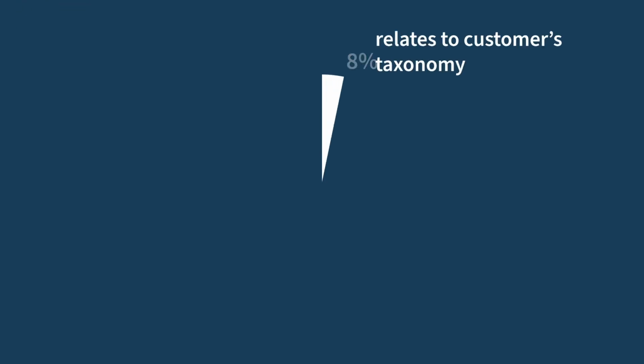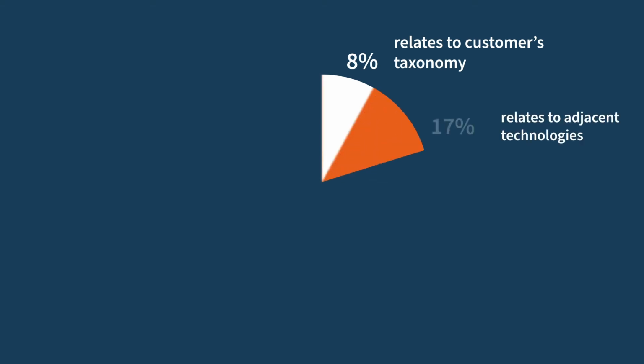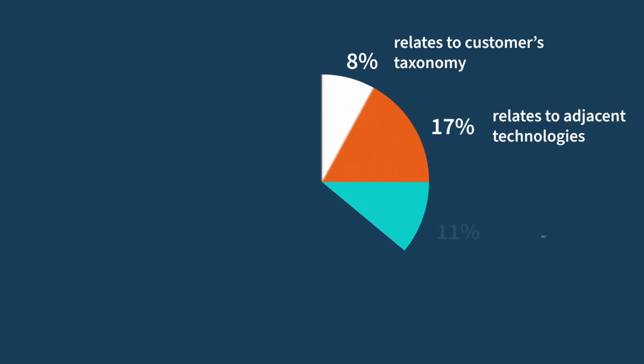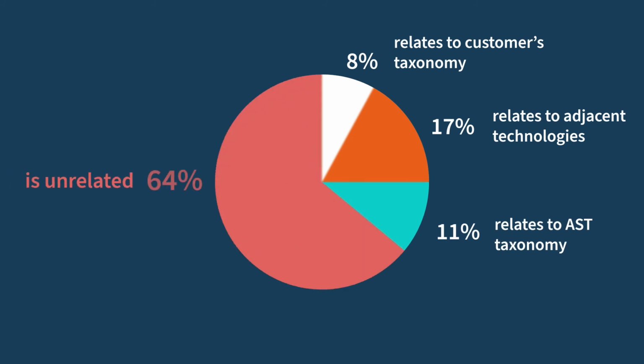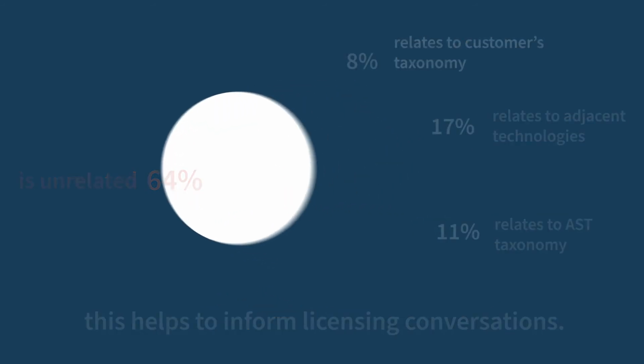With our fintech example, only 8% of Intellectual Ventures' portfolio is directly relevant to our anonymized company. The secondary and tertiary layers of relevance are definitely of interest and would be beneficial to license. But the key takeaway here is 64% of the portfolio is not relevant. This can drastically inform the conversation around how to negotiate a license for a company's portfolio.